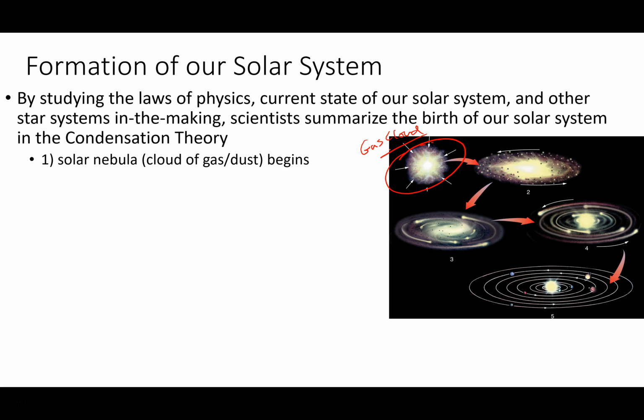So we know today, when I think of the inner planets anyway, within the asteroid belt, I think of something I can stand on. They're rocky. So what happens to a liquid if you freeze it? It turns into a solid. That's kind of what we've got. But it started out as gas, so it had to go gas to liquid to solid. The word is contracting.